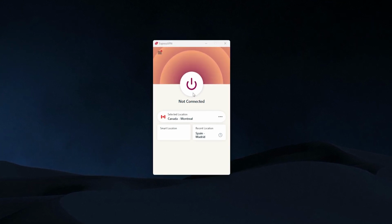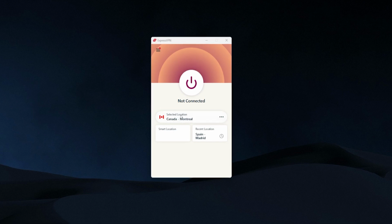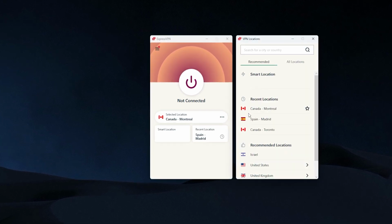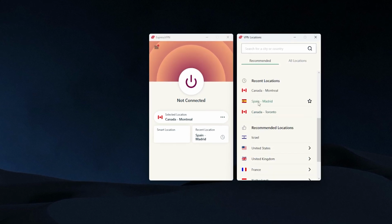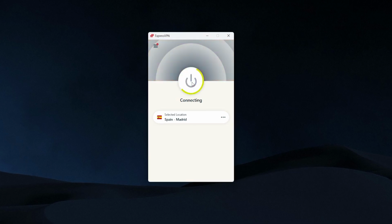This is my personal favorite VPN. It's very fast. It's super secure. They're using the highest level of encryption, and it's also very fast. And the way it works is very simple. You would just go over here to location. This is going to be the location that whichever website you visit is going to think that you're in. So let's say you wanted to make it seem as if you're in Spain. I can just click on that right there and click connect, and it'll just take a second or two.